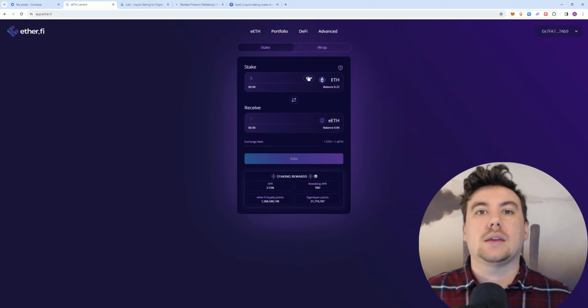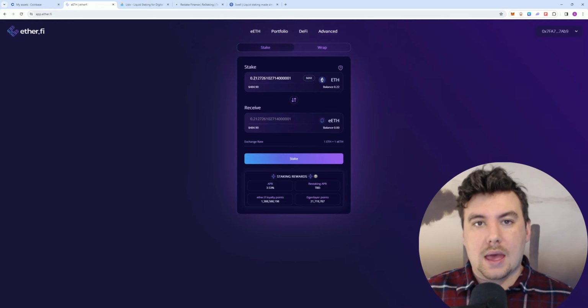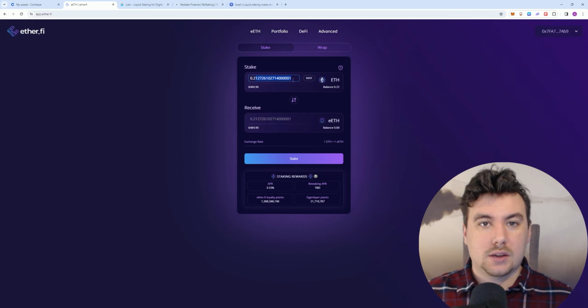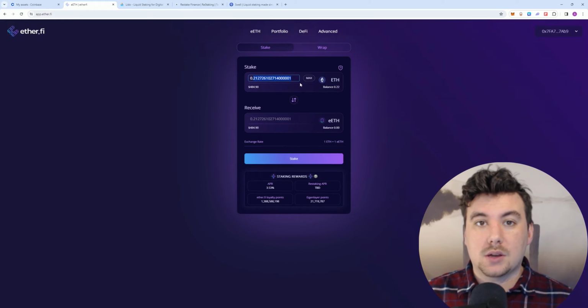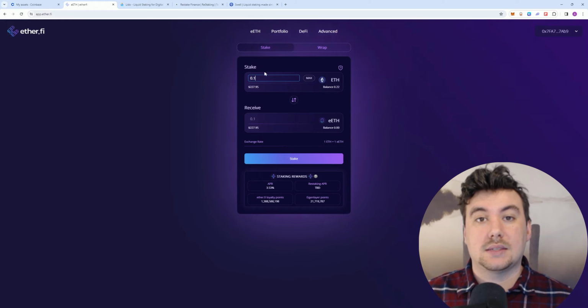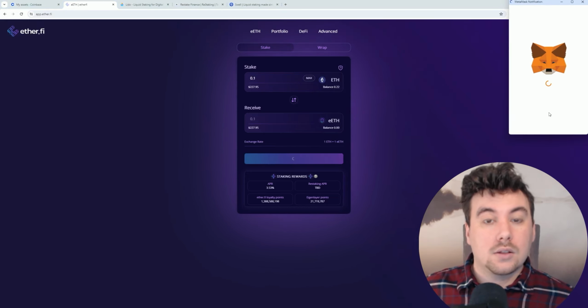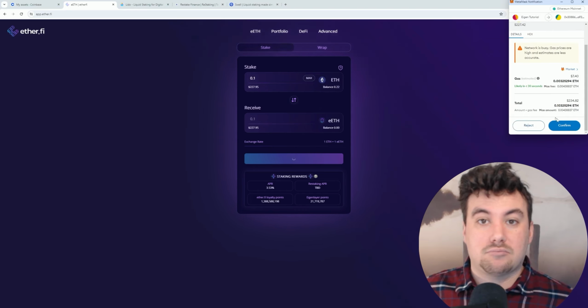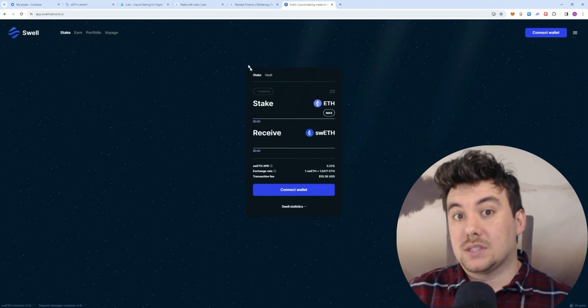Once on Ether.fi, you're going to click Stake Now, and that'll bring you to the staking screen. You'll input the amount of ETH you want to deposit, and then click Stake. So this is one way that you can get the EigenLayer airdrop without staking directly on EigenLayer.